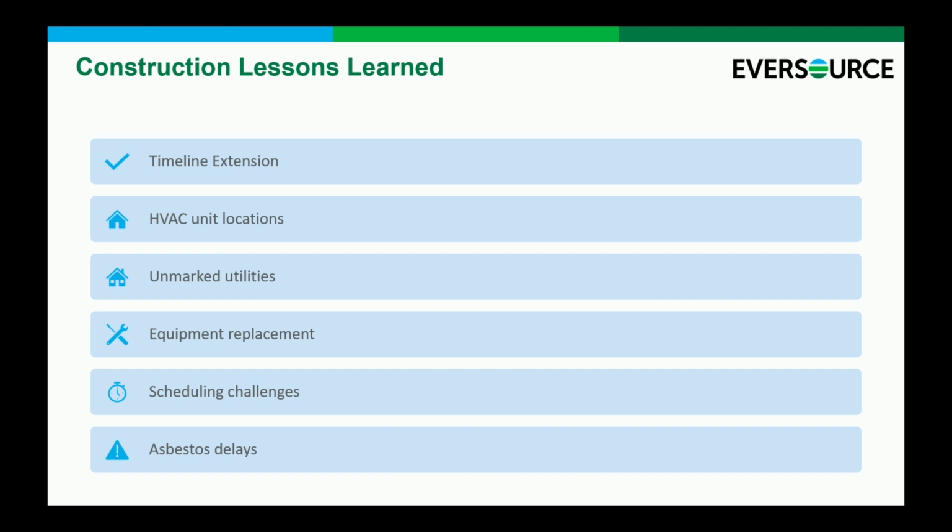HVAC unit construction, I already talked about this a little bit, but just to flag, we even saw things that differed within the buildings from the initial design phase to the actual construction inside the homes or the commercial buildings. A great example of this is getting outdated drawings from the city of Framingham, where they say, here's the drawings that we've got, they hand them to you.